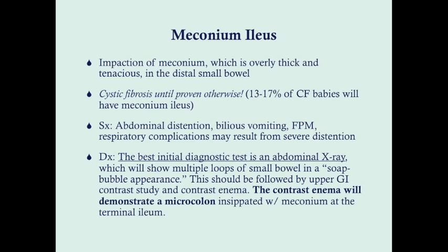The symptoms include abdominal distension, bilious vomiting, because this is an obstruction distal to the sphincter of Oddi. You'll also have failure to pass meconium, and then respiratory complications can result from severe distension. It's going to push the diaphragm up onto the lungs, and the baby's not going to be able to take a full breath. Best initial diagnostic test is an abdominal X-ray, which was performed here.